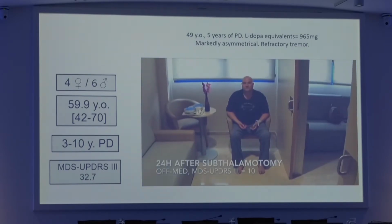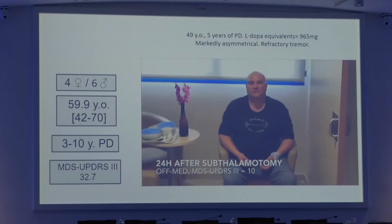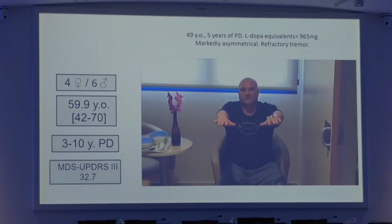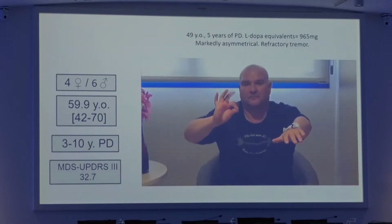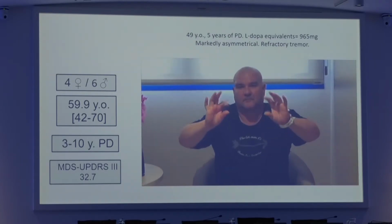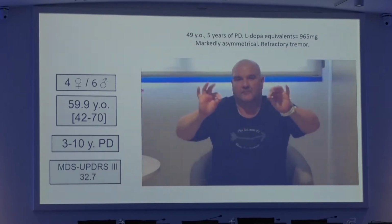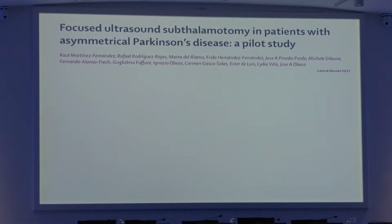This is the day after, again, still off medication. He has been off medication for almost 4 or 5 days. And, well, again, we have been following this patient for almost 4 years, and there is still a sustained effect. So, this 10-patient trial was published in Lancet Neurology last year.